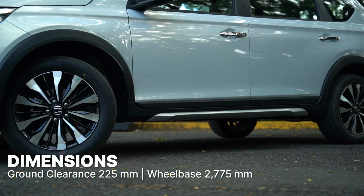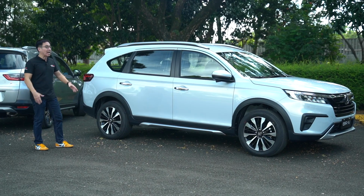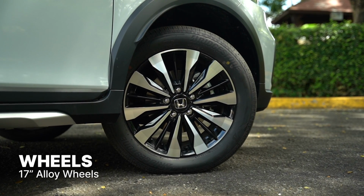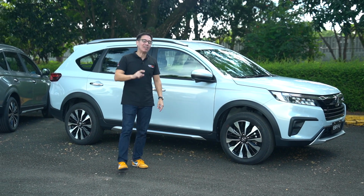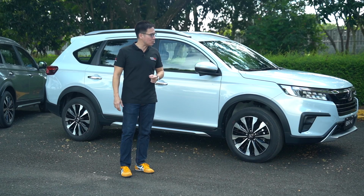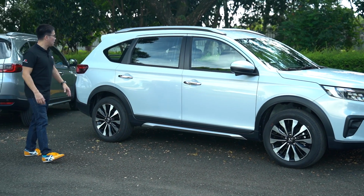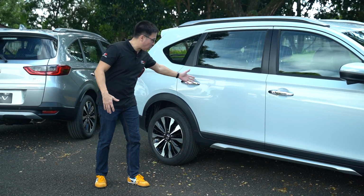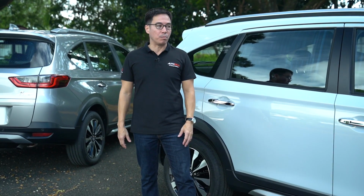This is a total of 207 millimeters of ground clearance, which obviously is the same all around, as too with the wheels for all the CVTs, mind you. They're all on 17s. It's only the S that carries 16-inch wheels. But even at 16, that's actually still pretty amazing, don't you think? So 17s all around. And obviously the differences between the variants would be chrome garnishes and then body colors that you will find on different parts of the automobile.